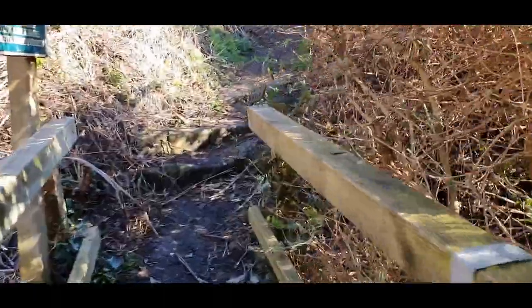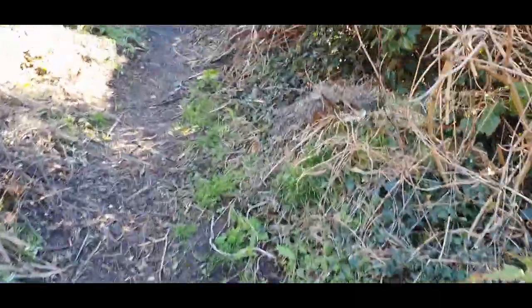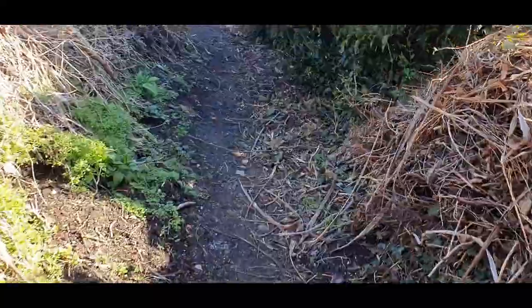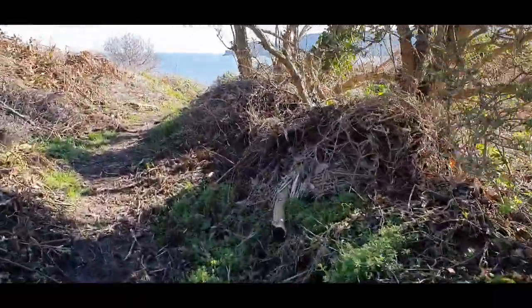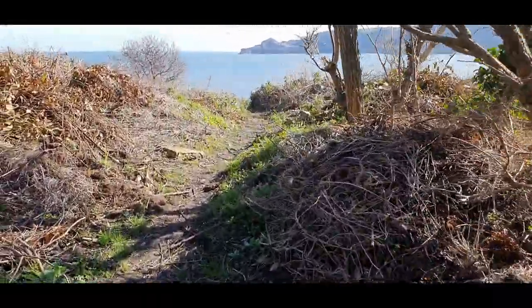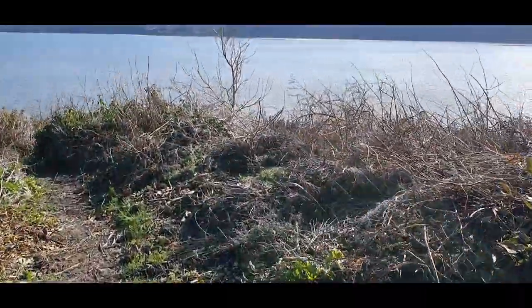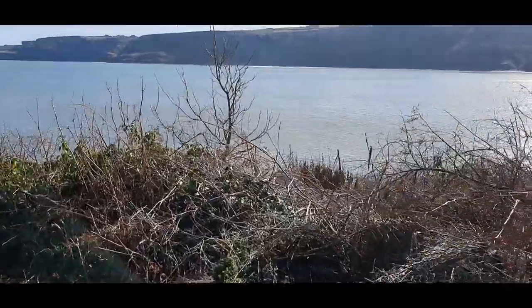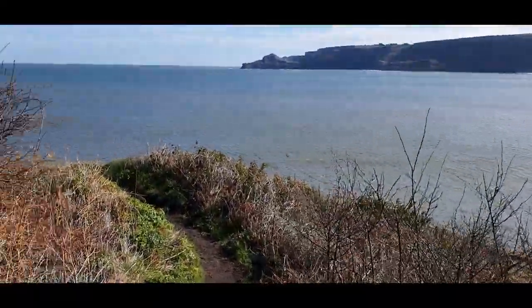It's a lovely day, sun shining. It's about 14-15 degrees. It'll be a nice clear sunny day. Unfortunately it's an afternoon fossil hunt because the tide's been coming in all day, so I didn't want to go out this morning. But yeah, I'll see what we can find.